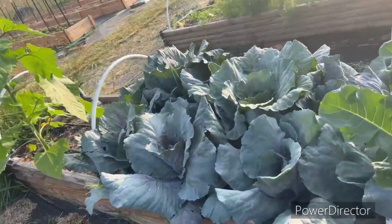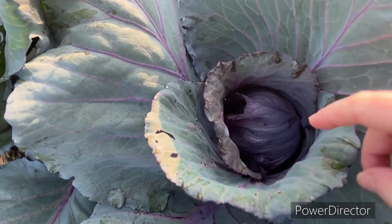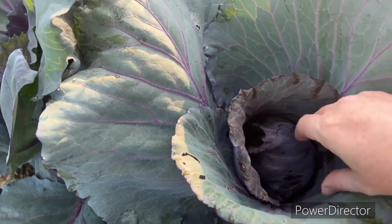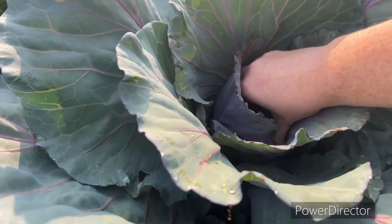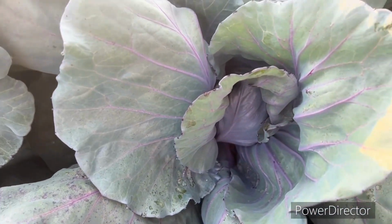This is my red cabbage, and it's starting to make heads now. That was actually firm. I wasn't expecting that when I touched it. But they've just been a little bit behind. We had some frost back in February, March that this whole row did not like. So some of it has made a really impressive comeback, and that's one of them. It just stunted them, so they're slower than what I expected.